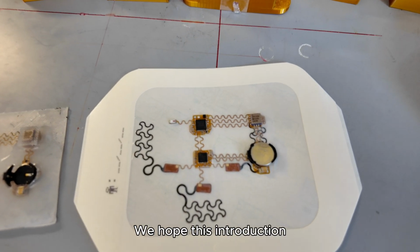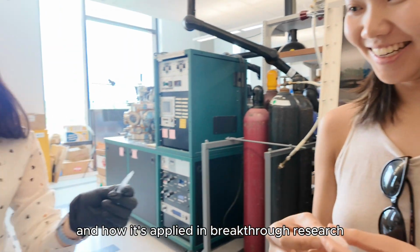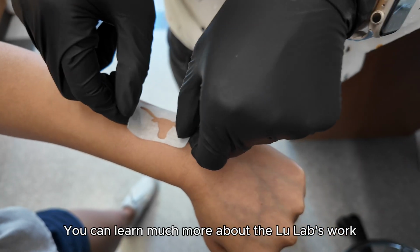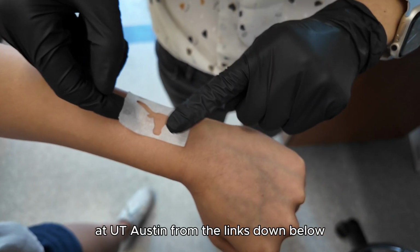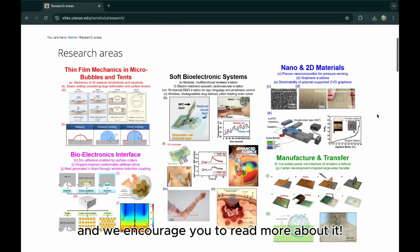We hope this introduction gives you a taste of just how cool materials science is and how it's applied in breakthrough research. You can learn much more about the Lu Lab's work at UT Austin from the links below. Their research is changing the face of medicine, and we encourage you to read more about it.